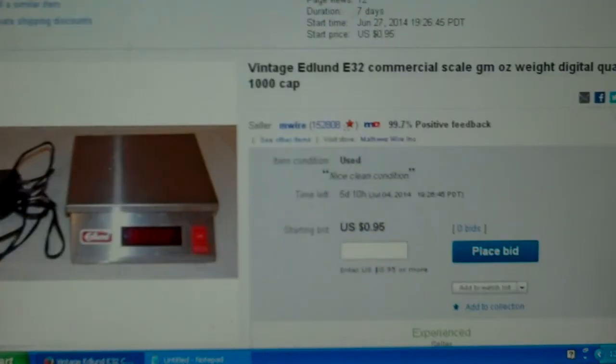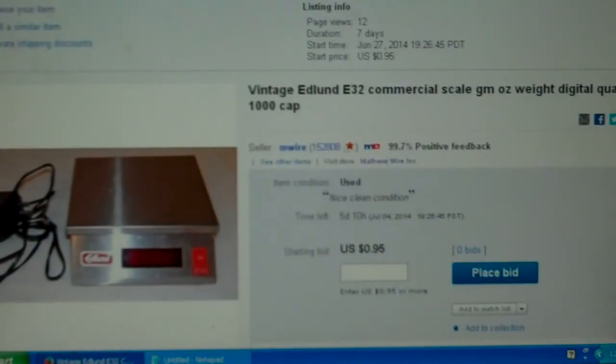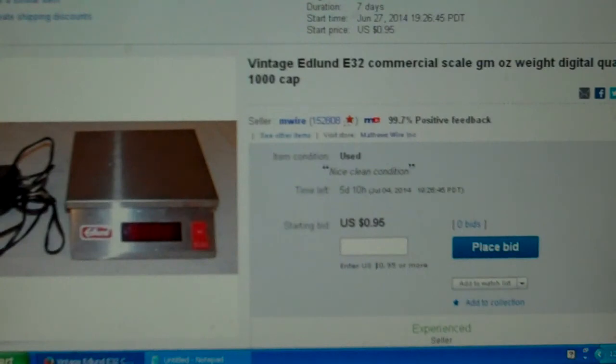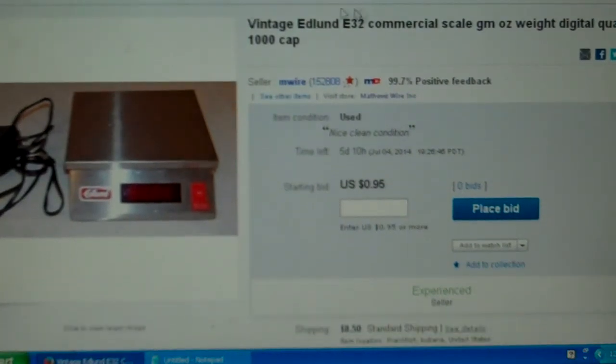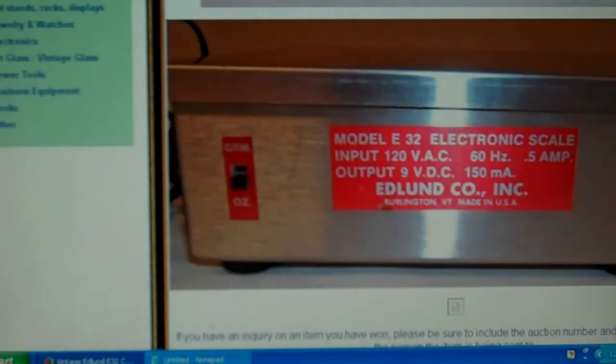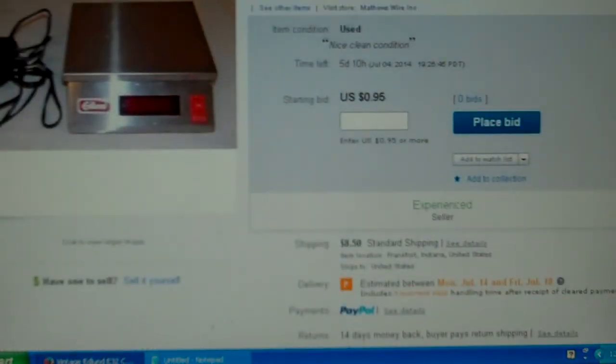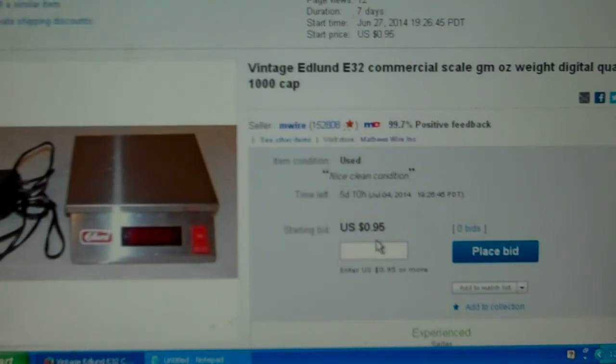But this is the set of scales that came out of that wood box. And it's a vintage Edlund. I believe that's Edmund Scientific is the company that used to promote those. And a good little cheap scale. Now that says right on it here under the power switch, it says not legal for trade. So if you don't have a business set up as a gold buyer, you could definitely get by with this. Now if you are a buying shop, you would eventually have to retire these and get a legal for trade set. But you're going to be able to pick these up pretty cheap, I would guess. No bids yet.